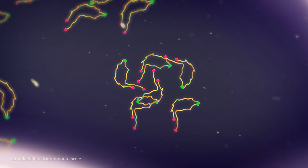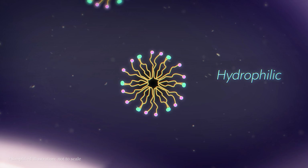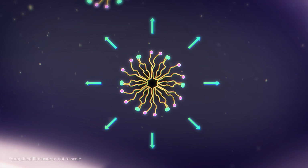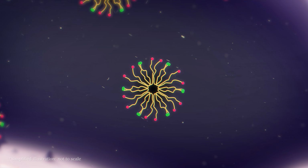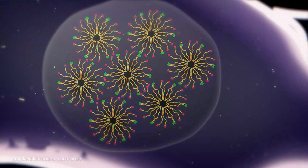Now, the spidroins are still crowded in this aqueous solution, and at such high concentrations, they begin to gradually rearrange. The N-terminals are attracted to water. These are hydrophilic, while the repetitive region is repelled by it. This is hydrophobic. So the spidroins rearrange, and you end up having these hydrophilic parts facing outward towards the water, and the hydrophobic parts tuck themselves inside, away from it. They then form these tiny structures called micelles.